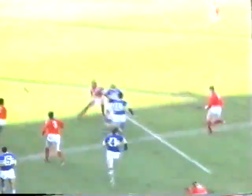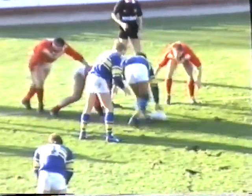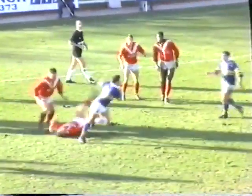Cruikshank. Devorty. Devorty sees the gap and strides through it with the greatest of ease, Gary Devorty. To Chiuti, and Chiuti looking to unload and held just a yard short. This is lovely rugby from Leeds. This is what they like at Headingley. Super break from Gary Devorty. Cruikshank looking for the break himself. Can't find it. Still going, Cruikshank, still bobbing and weaving. Leeds now 3-4 yards short. They'd love to put some more points on the board here. The last tackle. Devorty.